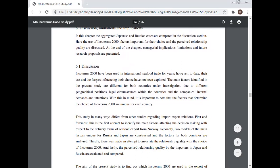Discussion. Incoterms 2000 have been used in international seafood trade for years. However, to date, their use and the factors influencing the choice have not been explored. The main factors identified in the present study are different for the two countries under investigation due to different geographical position, legal circumstances within the country, and the company's internal demands and intentions. With this in mind, it is important to note that the factors that determine the choice of the Incoterms 2000 are unique for each company.